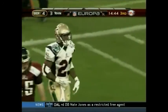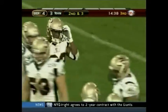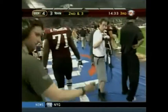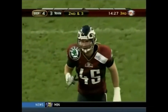Again, impressed with Lule, the way he throws the ball on the move. I mean, that's been the most impressive thing in this game so far to me. Made a nice throw right there, perfect throw. Gave Barclay a chance to make some moves and get, again, a positive gain, 7 yards on that first and 10 play.